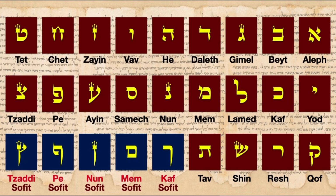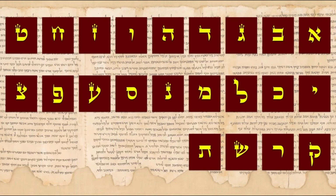Now, these letters that you see are written in a different font. As you can see, there are some crowns on it. If you look at Gimel, there are 3 prongs like crowns. Also Tet, Zayin, etc. So they have crowns. So this is a calligraphic font. Just in case you come across any of these, so you can recognize them.